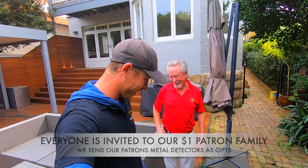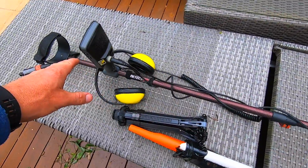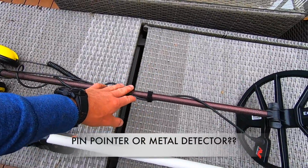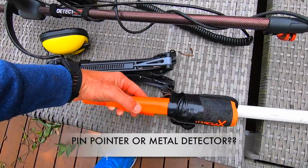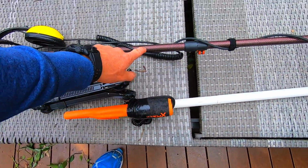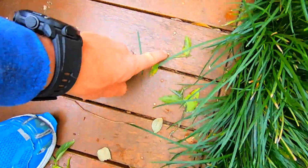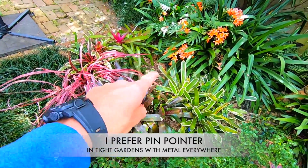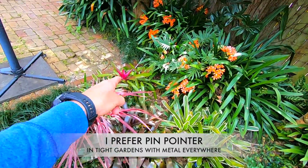So this metal detector here is a Minelab Equinox 800. Awesome machine. That's like a $1,000 machine or whatever. This one here is a $100 pinpointer, basically. And with garden jobs, I mainly use that instead of that. There is a lot of metal in the area, in your garden, so you've got your lighting and stuff like that. It all blows up. I can see the lighting fixtures there.